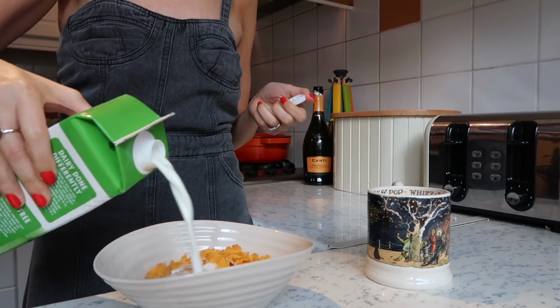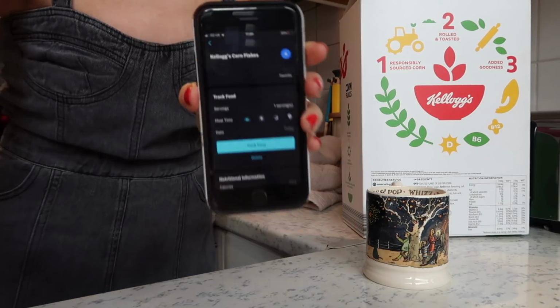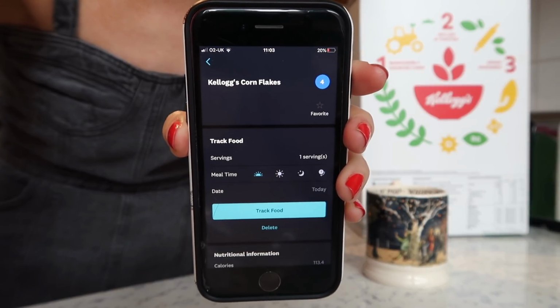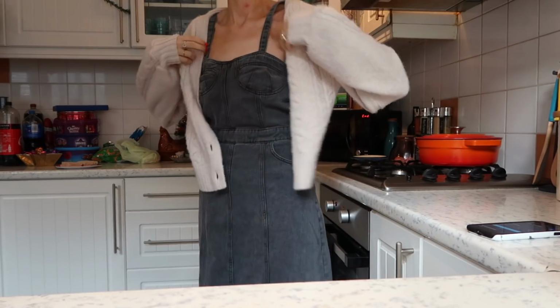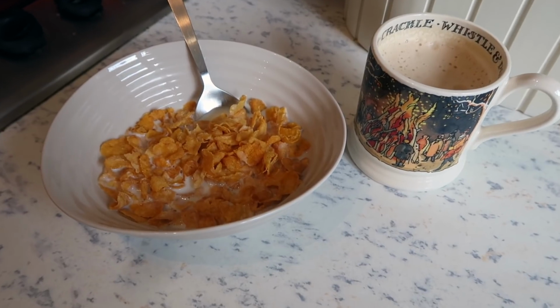So this morning I got up, Andrew had already done me a latte, which was so lovely of him, and I just had it with some cornflakes. So yeah, nothing too exciting. Bowl of cornflakes, not even any toppings today, just wanted it super simple, just wanted to get it eaten so I could focus on my lunch.